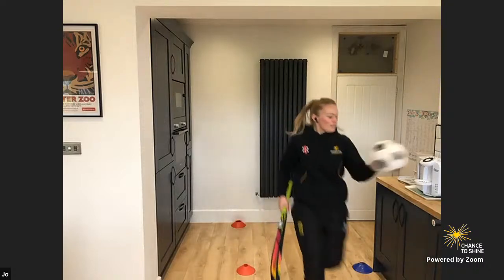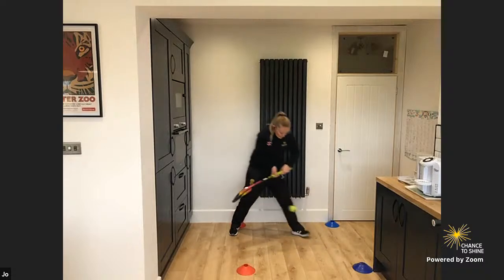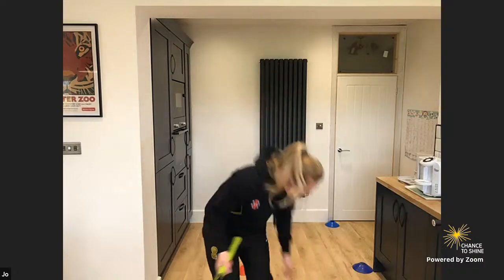All right, if you find that too easy with a bigger ball, try a tennis ball or something a bit easier, so again, use that rebound. Oh, that was a bit harder. Too many bounces on that ball. See what finds your level, okay?